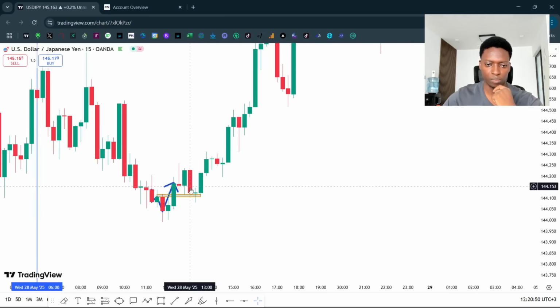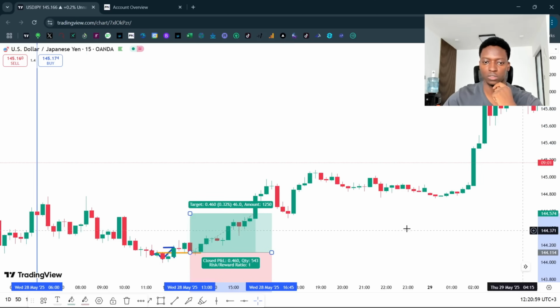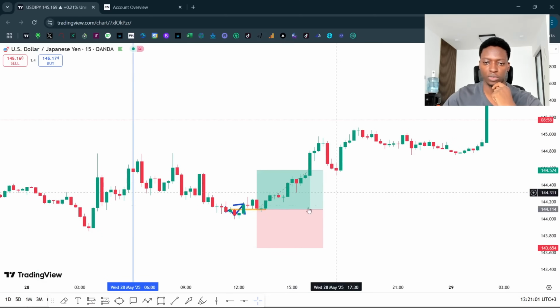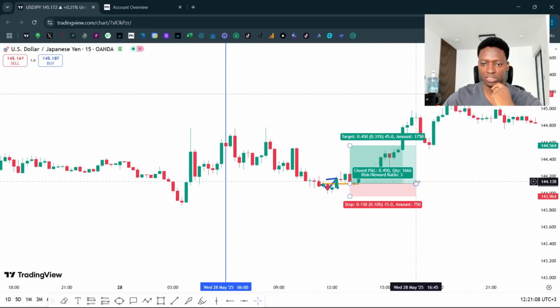So this retest by 1 p.m. is now valid because the previous 1 hour is bullish. We can now check our long position. It was a very nice setup. Barely went into any drawdown this one, as you can see. Stop loss 15, TP 45. Come and set that here. Within a couple of hours, this setup hit TP.